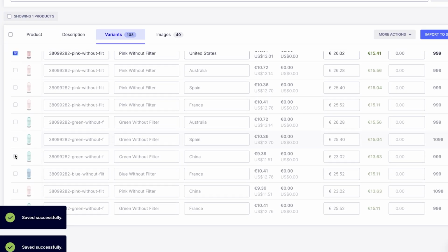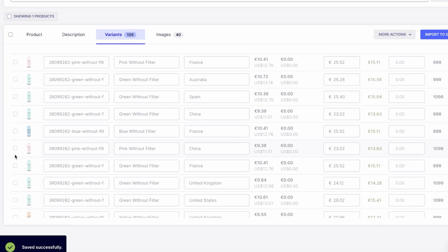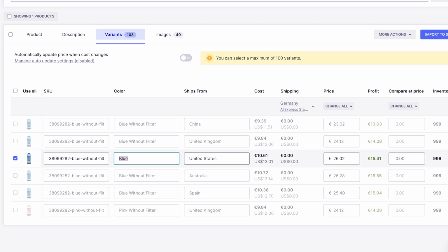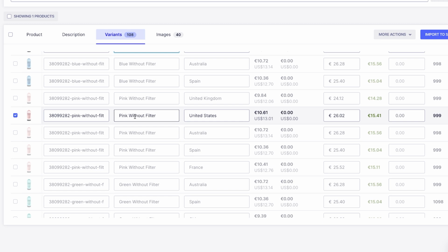We're going to select all the different options that we have right here, the different colorways. So we're going to be going with green, pink, and blue. We're going to eliminate under color and select all the different things that are still there.